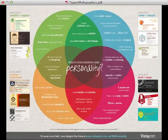A Venn diagram, but more in a jokey way, like this is more for humorous approaches and ad campaigns.